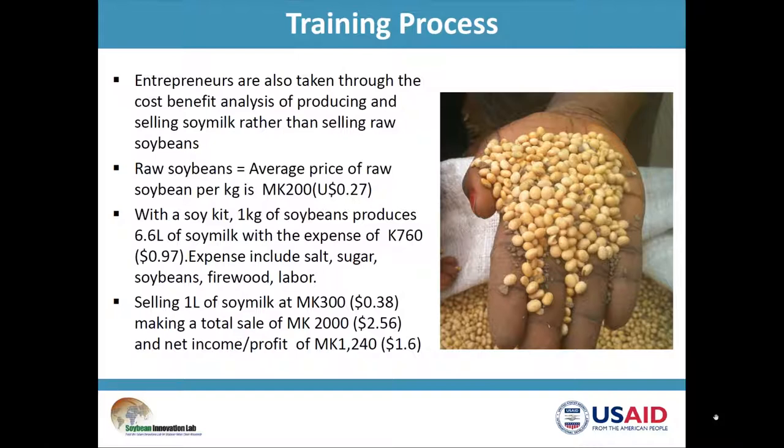So when they sell a liter of soy milk at 300 Malawi kwacha, which is equivalent to $0.38, they make a total sale of 2,000 Malawi kwacha, which is equivalent to $2.56, which is almost five times what they get from selling the raw soybeans. So after subtraction or calculations, they get a net profit of 1,240 Malawi kwacha, equivalent to $1.6. So instead of getting $0.27 for 1 kg of raw soybeans, they get a minimum of 1,240 kwacha, which is equivalent to $1.6, which is really a huge profit for them.